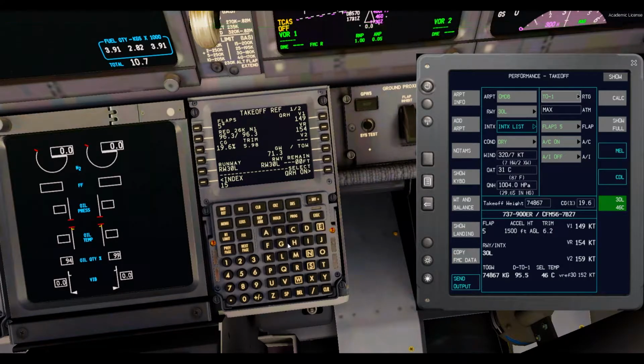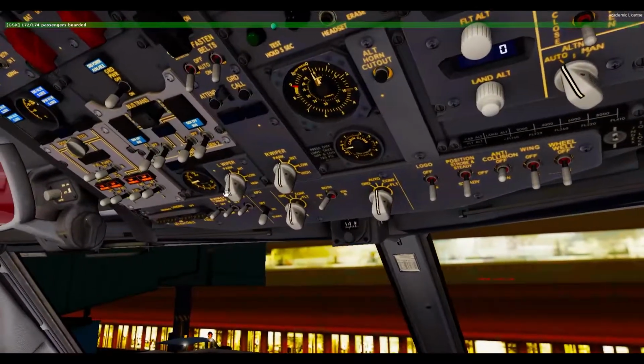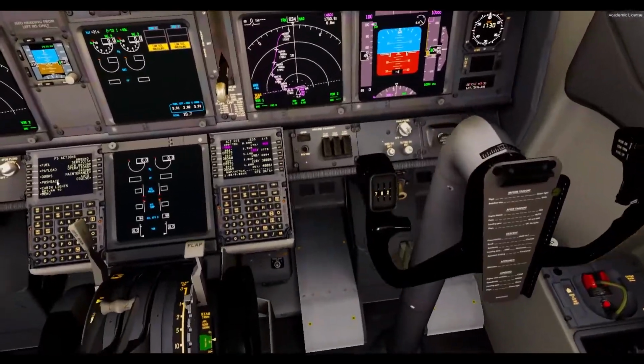149, 154, and 159 are the V speeds. So everything is set up now. Passengers are almost getting boarded now, so the passengers are boarded and boarding is completed.